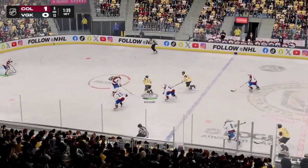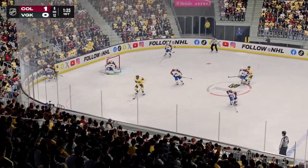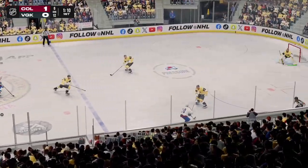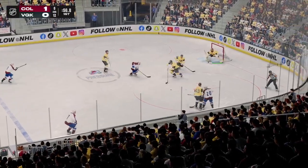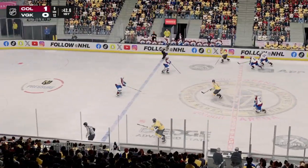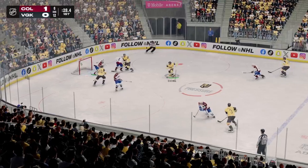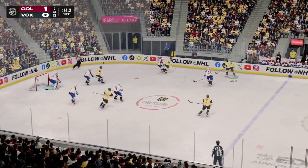Quick pass to Kolesar. The Avs have it behind the net. And it's a quick pass to Colton. On the attack along the boards. Winding down the final minute of this opening frame. And he loses his check with a spectacular move. And he takes the pass. And that goes off the glove and will play on.